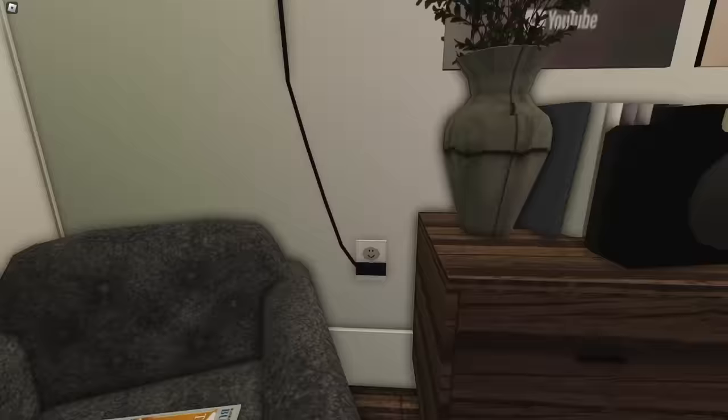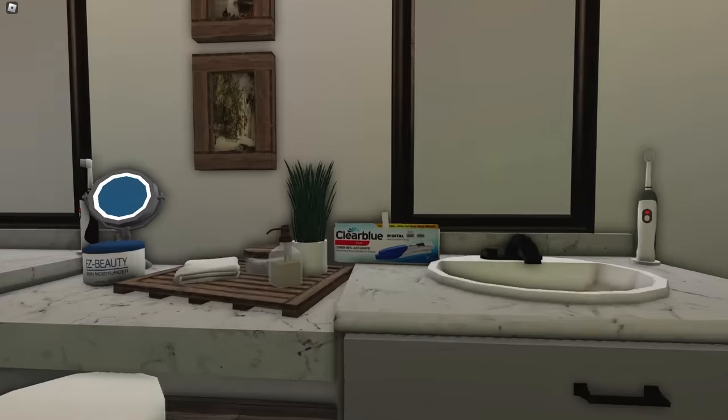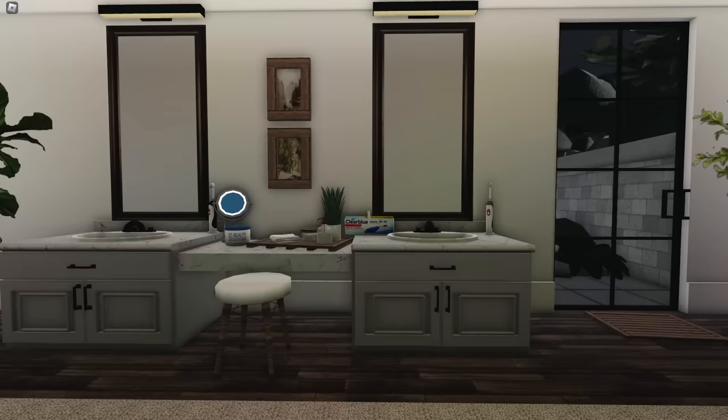Oh my god, look, he's got the cord going up to the TV. I love when you do elevated steps up to something. It makes it seem so much more expensive and elegant. Oh, not the pregnancy test. Do you have something to tell us?